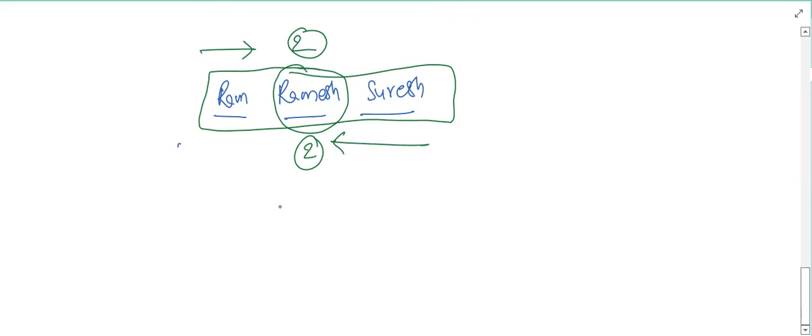Sir, because the position is less, but if you add them both together, it becomes more. No, because we have considered Ramesh twice. That's why we are getting 1 number extra. It means we have counted Ramesh 2 times. Sir, I didn't get it. Can you explain it again?